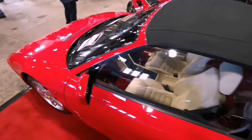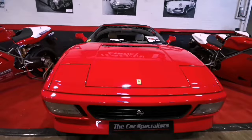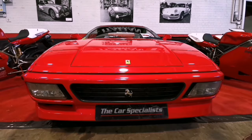I'll just make my way to the front now. Interesting fact about this car, actually, at the front there appears to be a grille. It's not actually a radiator grille, it doesn't need one because the engine's in the back of the car. But Ferrari felt that it would look odd if it didn't have one, which you can imagine it would, so it's just for styling, really.